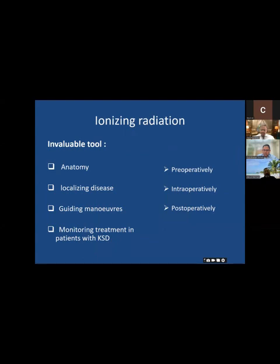Ionizing radiation, as we know, helps in making a diagnosis, but at the same time it helps to know the anatomy and localize the disease, and also in guiding maneuvers during surgery when you're putting in your guide wire, Amplatz sheath, and balloon. And at the same time, we need ionizing radiation for monitoring of these patients. We get help from all this during the pre-, intra-, and post-operative period.